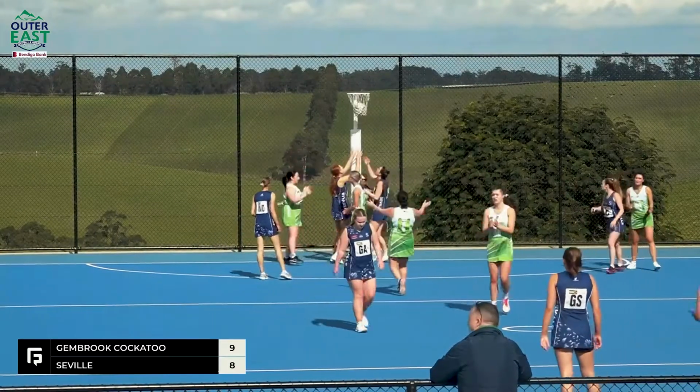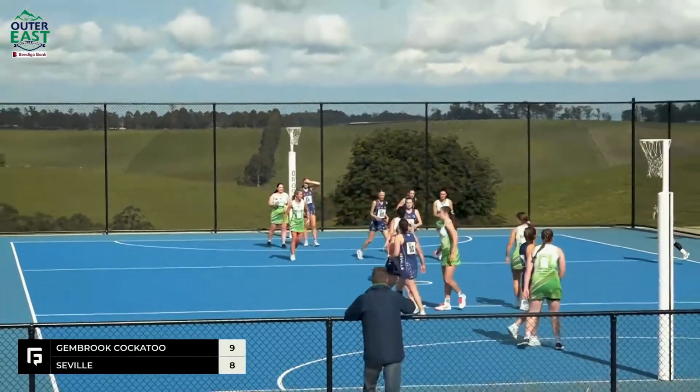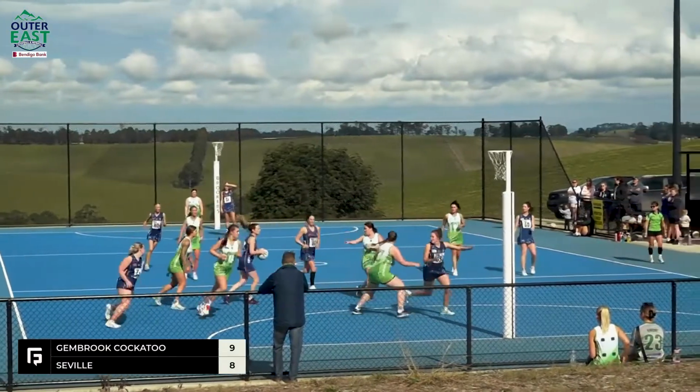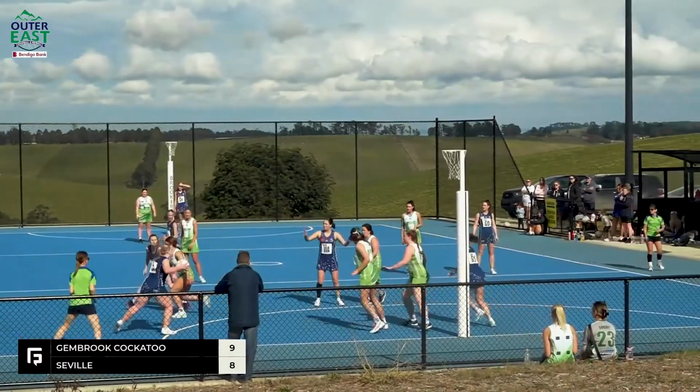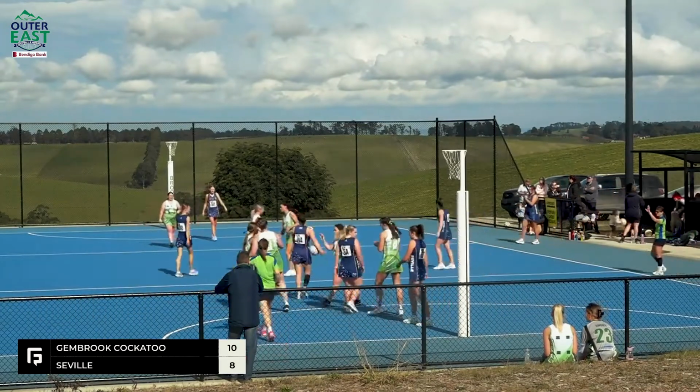This to put it back out to 2 goals, and Laura Christie makes no mistake. 10-8 is the score. The way of Gembrook Cockatoo. And McDonald has to make something work here. The ball's in the hands of Bales at the moment. Back to McDonald. McDonald bounced past it to Morse. And that is the end of the first quarter after a strong start here for the Blues.